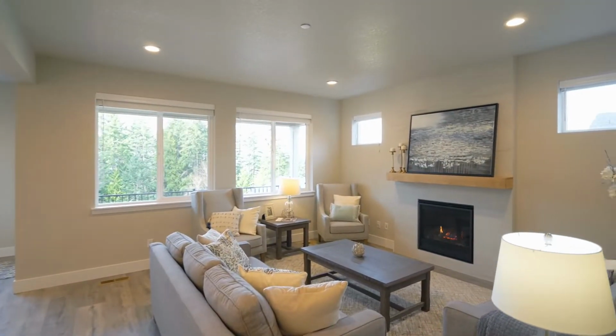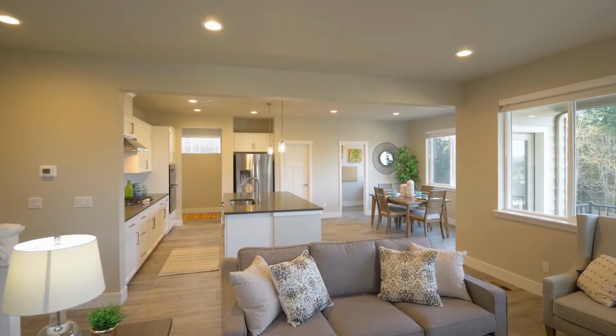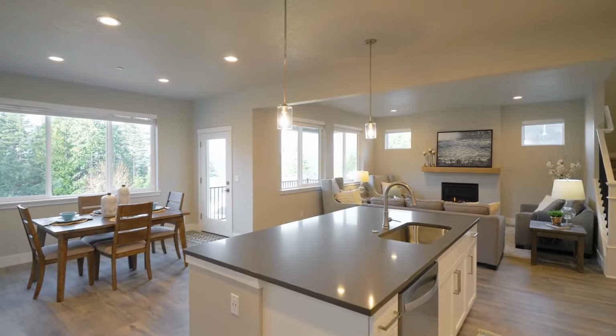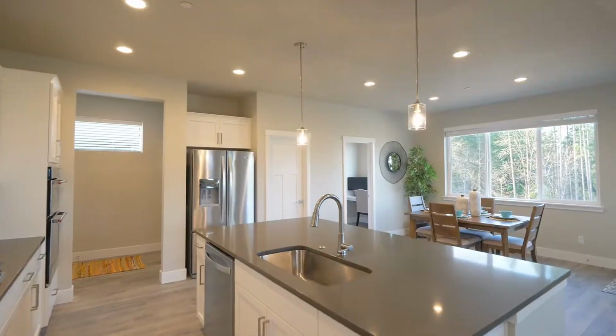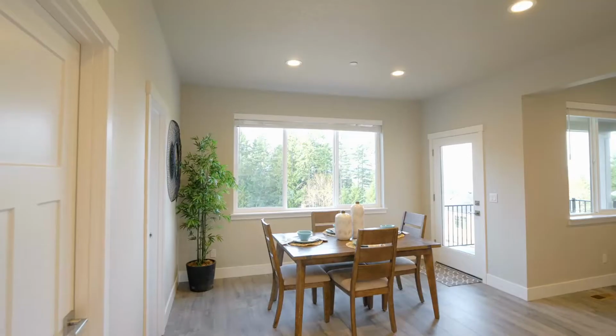Discover designer touches throughout, a gas fireplace with tile surround, high ceilings, and tons of natural light. The luxurious kitchen includes quartz countertops, a large island, stainless steel appliances, and contemporary fixtures. You'll also find a convenient mudroom.